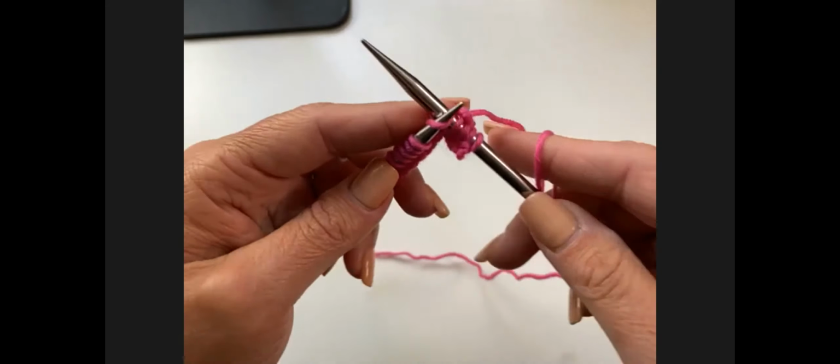In, around, out, off, in, around, out, off. I'm just going to keep going here.